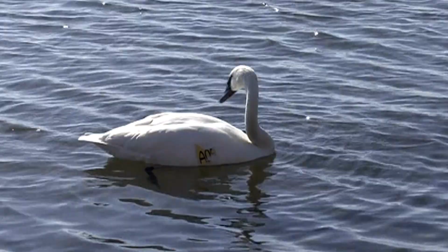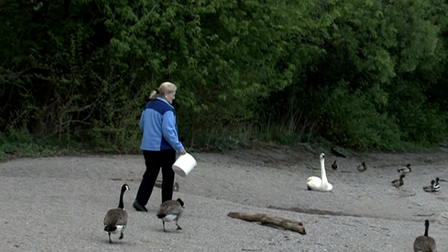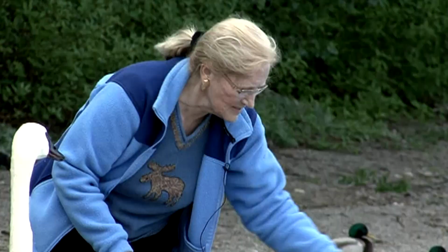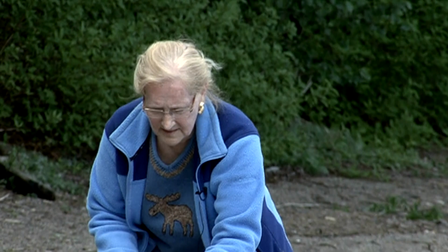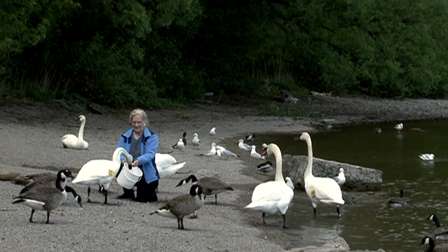In the early 80s, there was a request for funding on the television so that the Trumpeter Swan reintroduction program could be started. I wrote a letter and I said, why don't I do more than just send money? Why don't you let me raise Trumpeter Swans for release to the wild? I got approved and I received a pair of captive Trumpeter Swans.